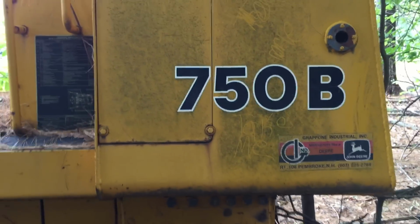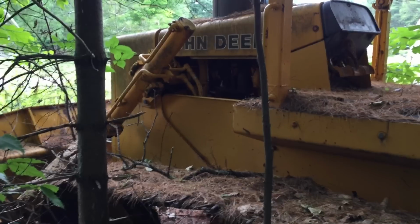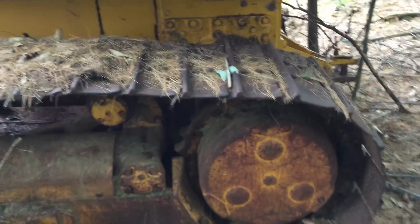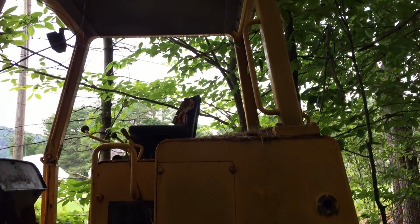Came across this John Deere 750B sitting in the woods. I think it's been here for about 12 years. Been sitting on the side of the road.